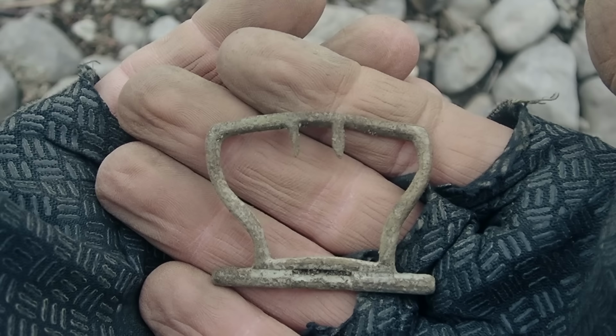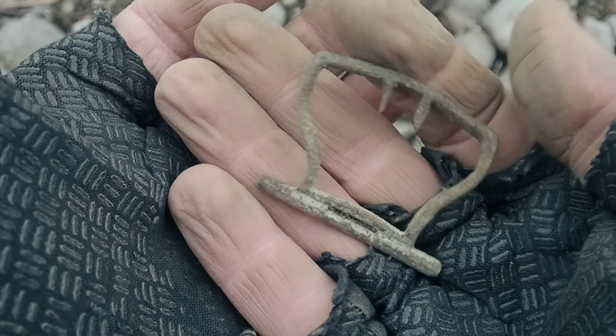Incredible. I wonder if we could possibly find colonial era coinage, the rest of the shoe buckles, buttons. I haven't found any of that yet today, but man, this has my hopes up. So cool. Well, let's see if we can find the rest of it.